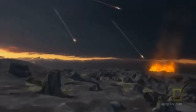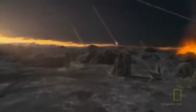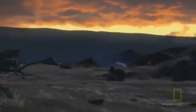Minutes after impact, hundreds of miles from where the asteroid struck, the Earth is under attack. Boulders rain down. Earthquakes shake the ground. And tsunamis batter the coasts. But the onslaught has only just begun.